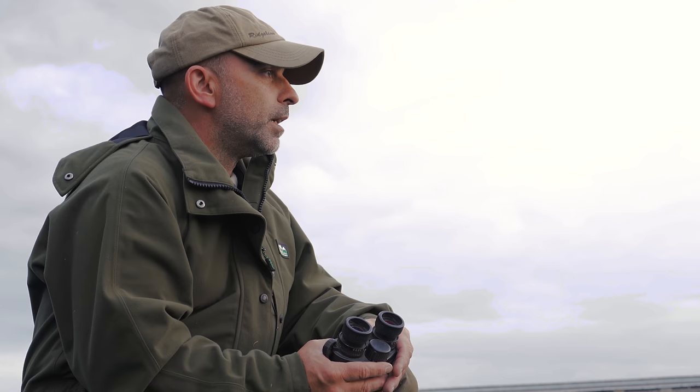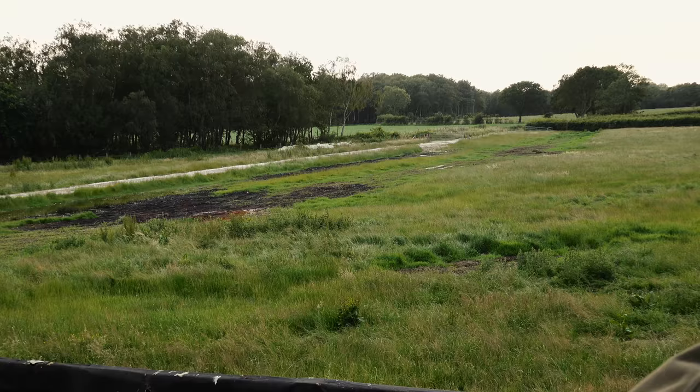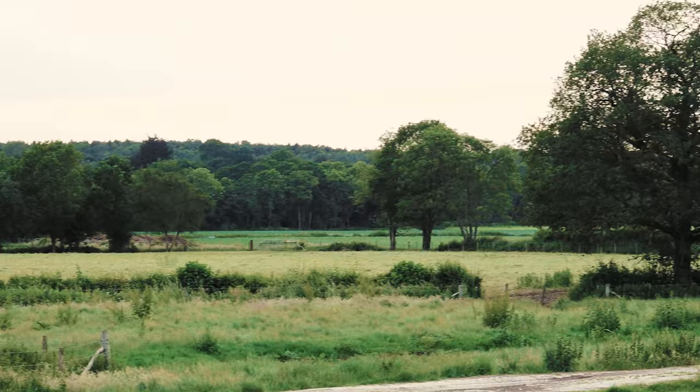Basically, we're up on a silage clamp here, and we're likely to see some foxes coming out of the trees just in front of me to my left, which is about 150 metres away. I know she's got an earth in there. I've seen the cubs on this side, and all along the far hedgerow over there. So I'm pretty confident if we hang around here for the morning, and if we don't see anything, we can always pop back later this evening and have another go. So yeah, I'm pretty optimistic.